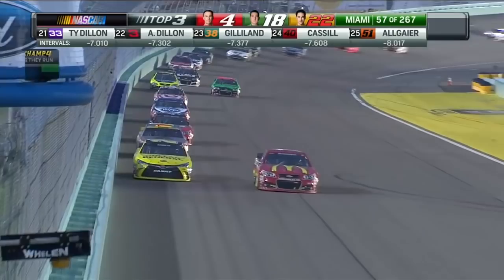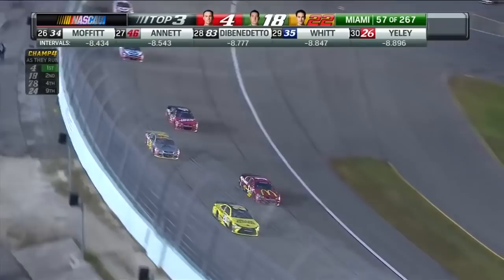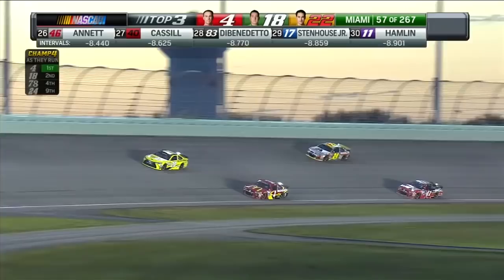Jamie McMurray, Matt Kenseth fighting for the seventh spot. Kenseth up high, and here comes the 41 of Kurt Busch.